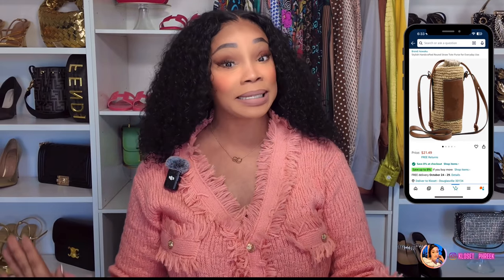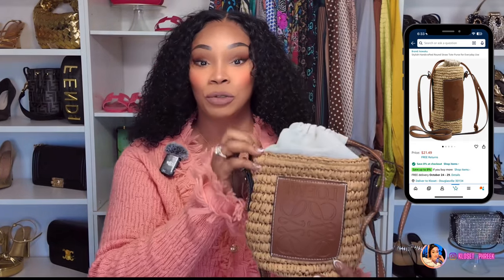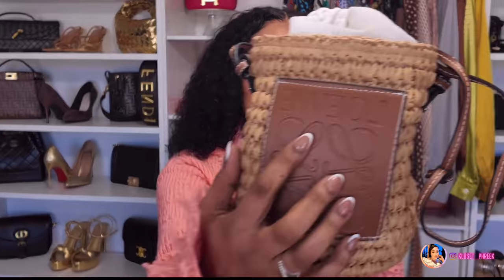Okay, we are on our last item, and it is another handbag. And this one I did find off of Amazon, and this is the Loewe Calfskin Raffia Paula's Ibiza Bucket Bag. So this is one of your summer staple bags when you're on vacation that you just want to have as a crossbody bag. And it does have the Loewe logo, and it actually says Loewe here.